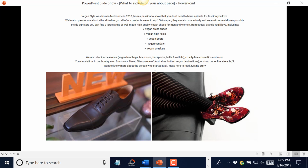See how they immediately say, great, how long has the company been running? So it's showing that they're an experienced company. There's a little bit of information about their company, and they're actually using bullet points here as well. They'll say, inside our store you can find a large range of well-made high quality vegan shoes for men and women from ethical brands you'll love, including, and then they've got bullet points saying vegan dress shoes, vegan high heels, vegan boots, vegan sandals, vegan sneakers, and those are all hot links to their internal pages.